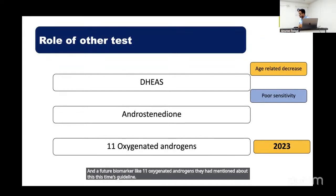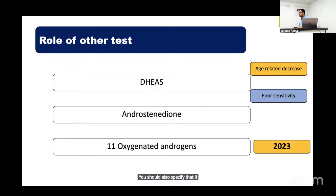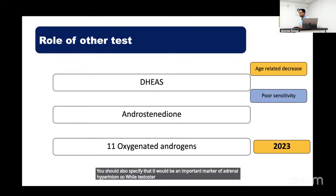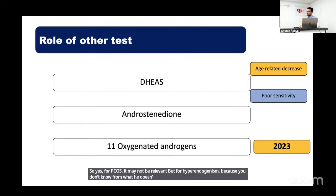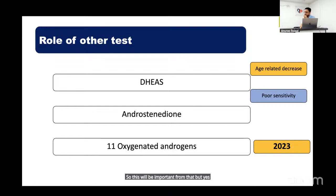When you are saying that it's not a good marker of hyperandrogenism, you should also specify that it would be an important marker of adrenal hyperandrogenism. Testosterone is of course the overall marker, but if you don't do DHEAS, you will not know whether it's adrenal versus ovarian. Yes, for PCOS it may not be relevant, but for hyperandrogenism, because somebody doesn't come to you with a label of PCOS, this will be important. But yes, of course, testosterone is better.